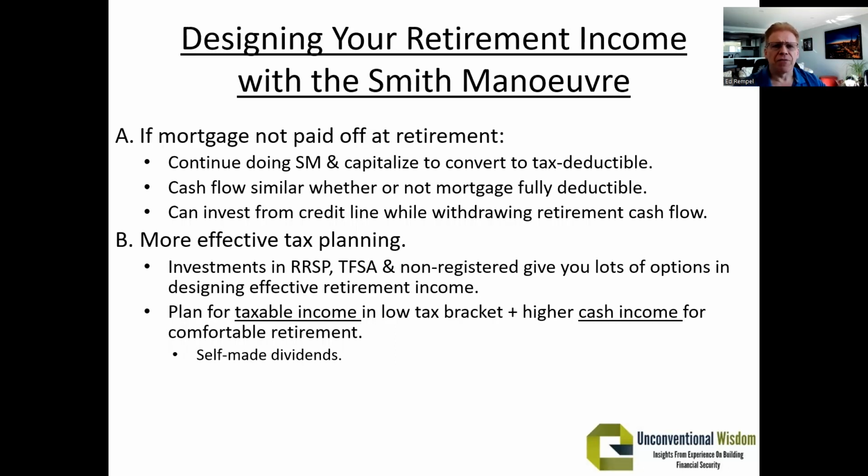Now, we want to design an effective retirement income with the Smith Manoeuvre. What do you need to know about that? First of all, if your mortgage is not paid off, it's nice if it's all tax deductible when you retire, but it's actually not that big of a deal if it's not. If you still have a bit of a mortgage, you can continue to make the payments and still do the Smith Manoeuvre. You're still paying some principal down, still investing money every month, and still capitalizing the interest, so the credit line is really paying its own interest. You're still converting the last bit of your mortgage to tax deductible, and you can continue to do that even into retirement.